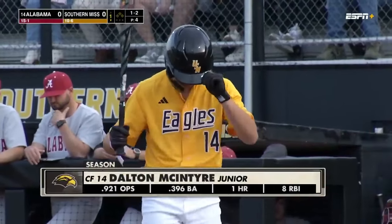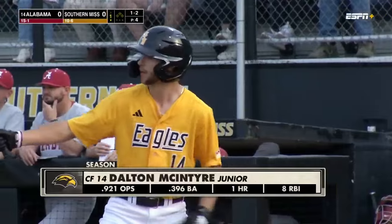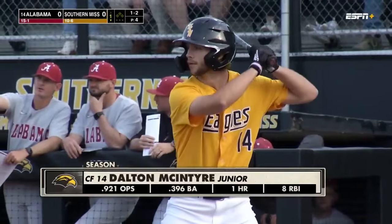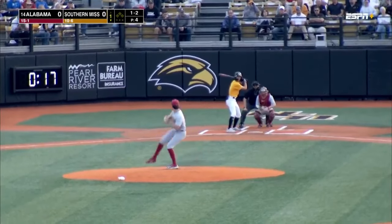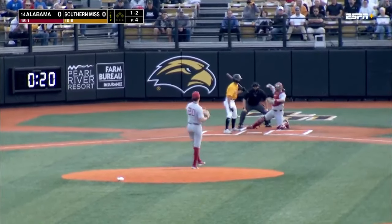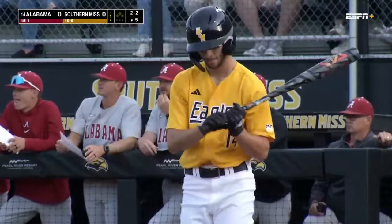That's what Dalton has done this season so far. You see that .921 OPS, on-base percentage plus slugging, for you folks at home who want to know what OPS is. 1-2 pitch, big breaking ball, misses down and away.